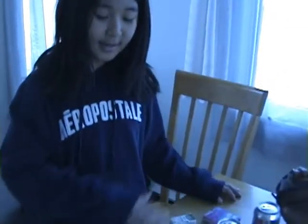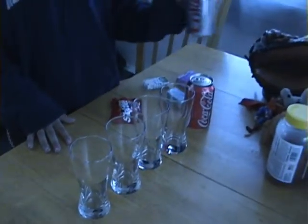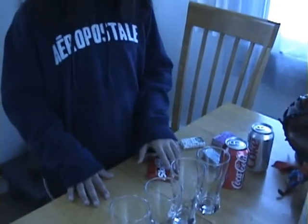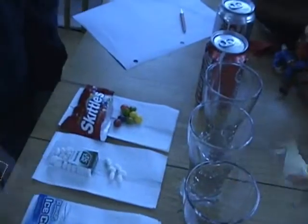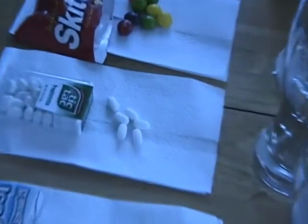Okay, so we have 4 glasses here for 4 candies. So first we're going to pour in some Diet Coke. So we're going to put in Skittles first. But first, what do you think will happen? So these are candies.